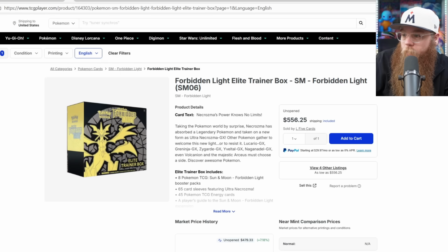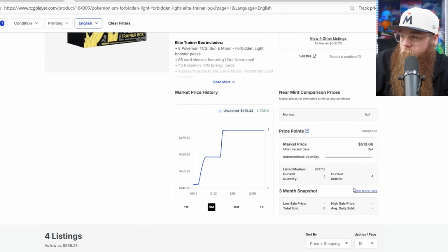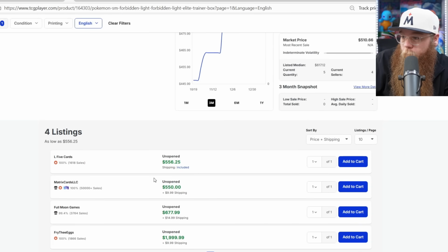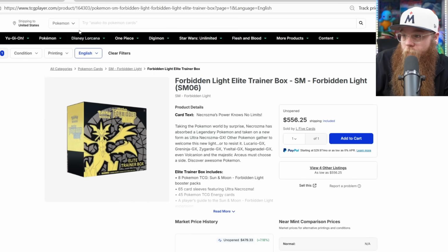Next, we have the Forbidden Light ETB. Last sold for this, which we don't have any sales really on TCG Player, but $556 that we can get it shipped for right now.